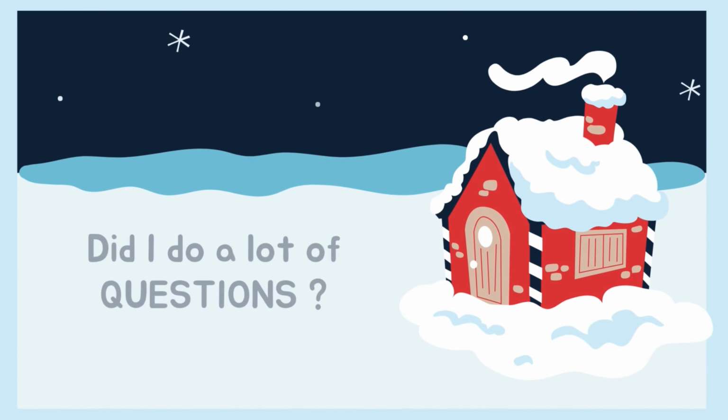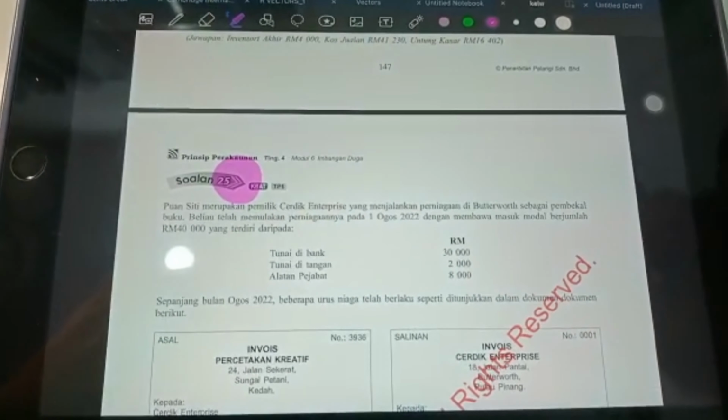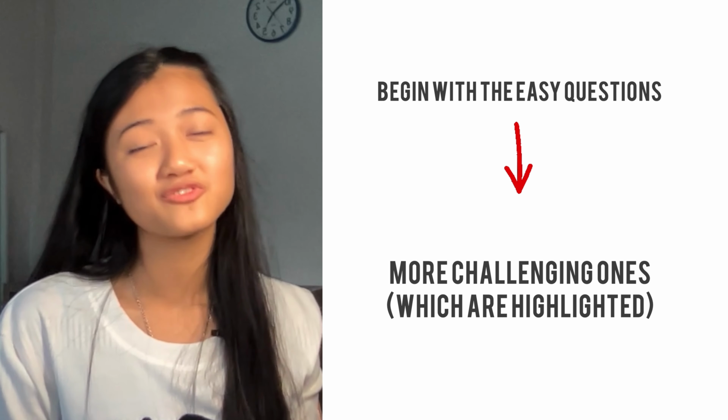Going to the next one, did I do a lot of questions? I only use one book which is Pelangi Analysis book for topical questions and I would do the questions again and again. My teacher will ask us to finish all the questions in that chapter once he has finished teaching. When I did these questions, I will highlight the questions which are challenging or difficult for me. During my preparation for the exams like trial or actual SPM, I'll use this book again to check on my understanding on every chapter. I'll begin with the easy questions first, followed by more challenging ones which are highlighted.